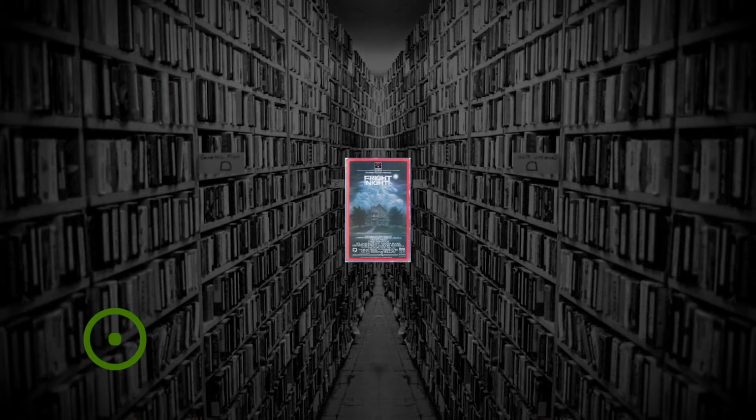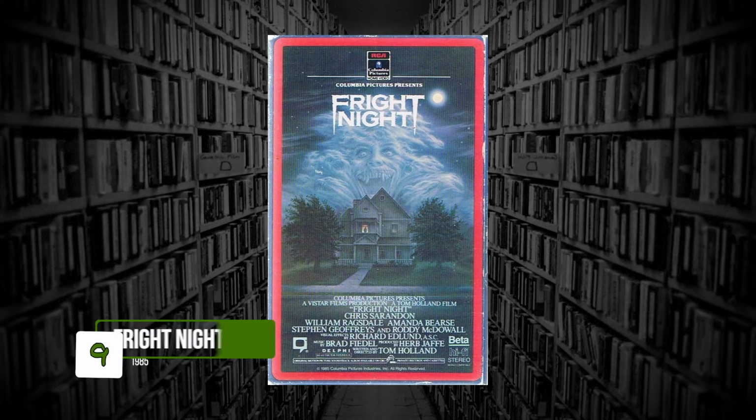This next one has got to be one of the best, Fright Night from 1985. This could almost pass as a painting in a museum rather than a vampire movie. The title font and creepy vampire cloud always caught my eye in the rental store. A great cover for an even greater movie.